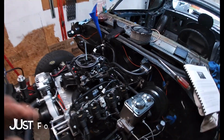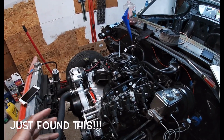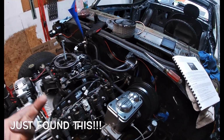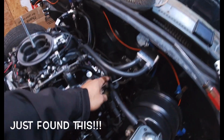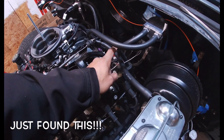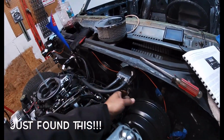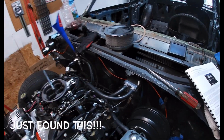Y'all, so I'm out here messing with the car. I'm actually just trying to get it tuned and idling really good. But as I was doing this, I decided to check the oil catch can, and I believe I have it hooked up right, because I know you're supposed to have a hose coming from the location where the PCV valve comes out and goes into the catch can, and that's what goes into the actual can, the oil, and then another tube that goes out to the manifold.